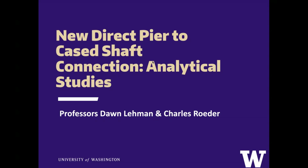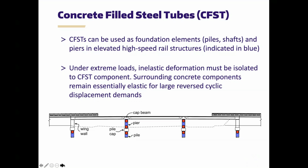Dr. Lehman? Today I'm going to talk about some of the research results that we have on a direct connection, similar to what Mark talked about, but instead of a cast in place shaft, we have a case shaft. This is similar to some of the research that we've been doing previously in collaboration with FIU. This is work that Charles Roeder and I have been doing with our students and some visiting scholars from China. We have looked at using concrete filled steel tubes as different elements in a bridge. And in this case, we're looking at a concrete filled tube used as a pile.